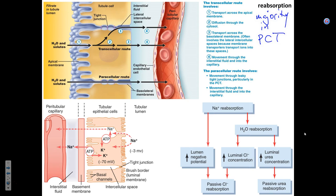How things in general... I'm trying to think how to ask you this. What is being reabsorbed? What is reabsorbed from the filtrate? More specific. What is in the filtrate, first and foremost? The biggest component of filtrate is what?